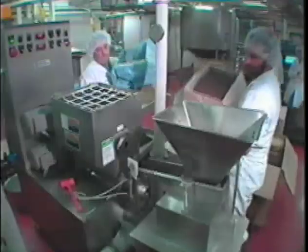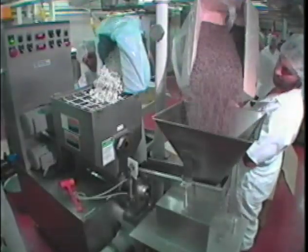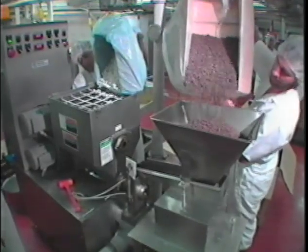Because the tube is narrow, a great deal of the mix comes in contact with the cold surface of the tube. That means a quick freeze and small ice crystals. Next step, the fruit feeder adds ingredients like cookie dough or chocolate chips.